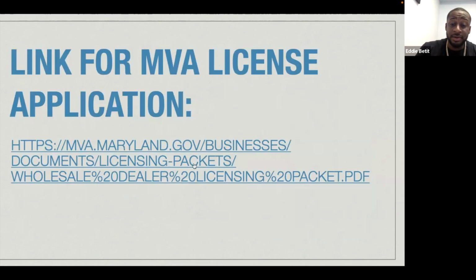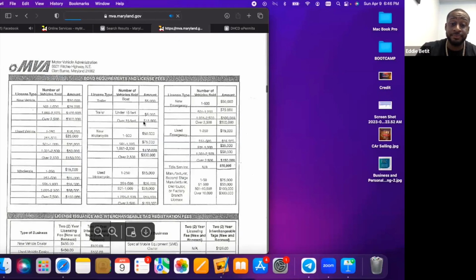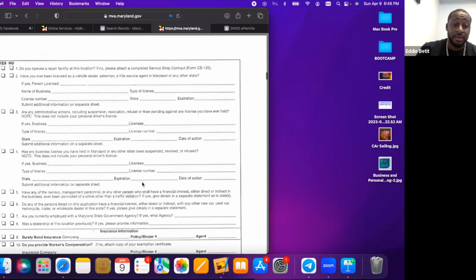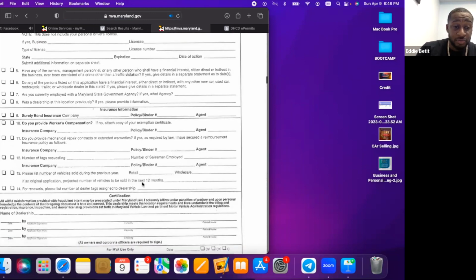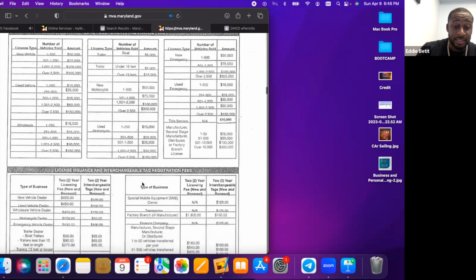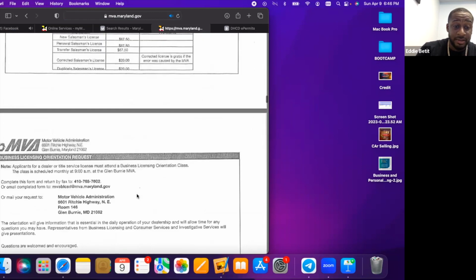So I should have had this up earlier. This was what I was looking for earlier. So this is the link for the application. Same thing we looked at earlier. And like I said, I hate to zoom through it, but I just don't want you to be looking at this and getting discouraged because, like I said, this page is just the bond, don't mean nothing.